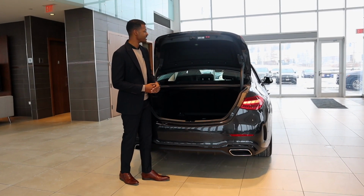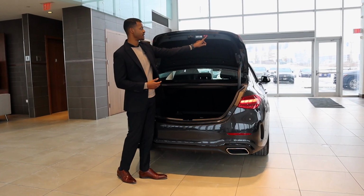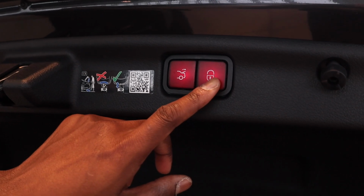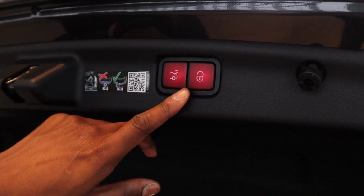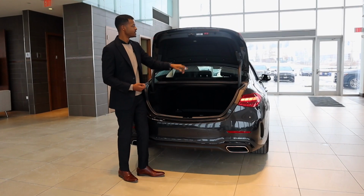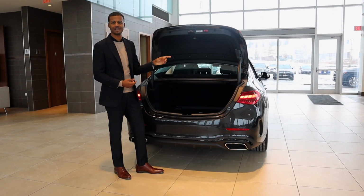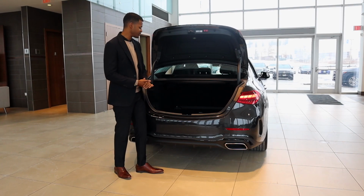Something that a lot of people ask that I've never covered in a video is that there are actually two buttons that both do the same job. They'll both close the trunk. The difference is the one that has this little lock will actually lock the vehicle. So let's say you're getting groceries out and you're going in your house. If you hit this one, the trunk will close and then it will lock your vehicle for you with the touch of one button. That way you don't have to then lock it separately.